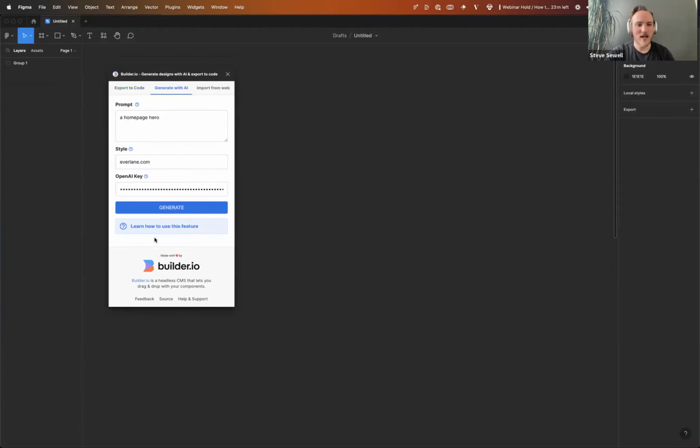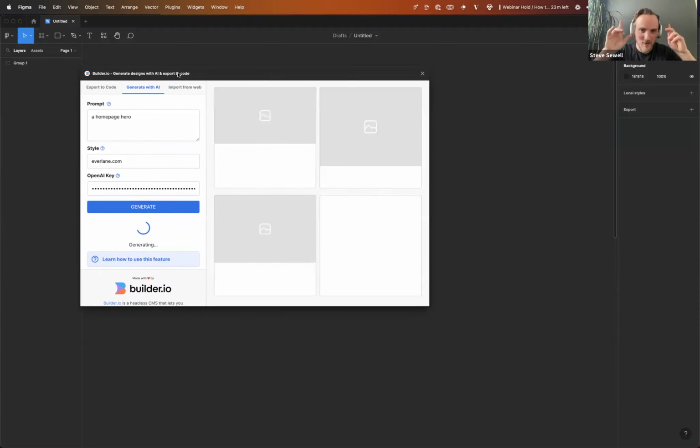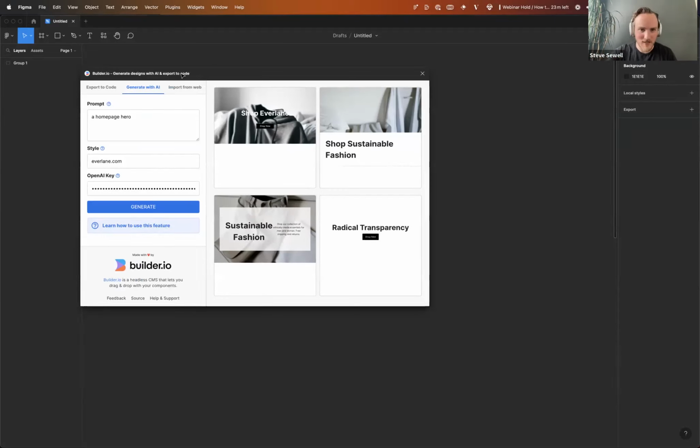Now we can hit the generate designs button, and same thing you saw before, enter a prompt and a style inspiration. I'll just say generic homepage hero. This will look familiar, but you'll notice something really cool here that we do. Despite that it'll be in Figma, we are generating the designs in real time. With Builder, you see a spinner, and I'll explain why you need the spinner there. But the way we're able to generate in real time here is we can see the designs streaming in as they go. Cool, they're done.